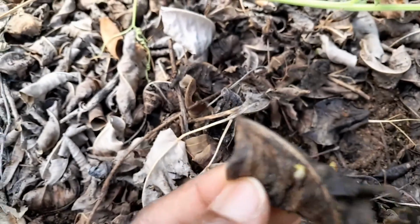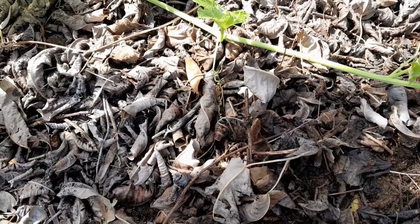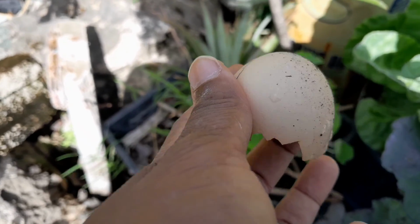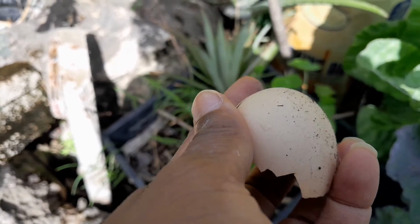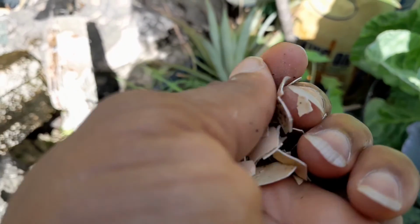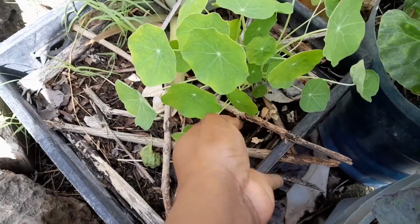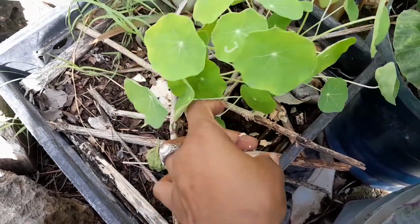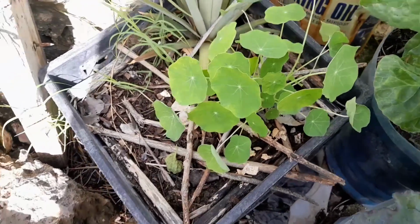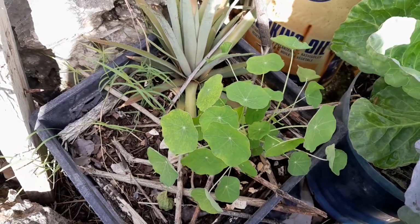These also hate to walk over eggshells. They really do not like the feel of eggshells under their little soft bodies. So what you can do is crush the eggshells finely and place it around the root of your plants. That way it will prevent them from crawling onto the plant to eat your baby seedlings. Once the plants are as big as this one, you don't have a problem with those tiny snails.